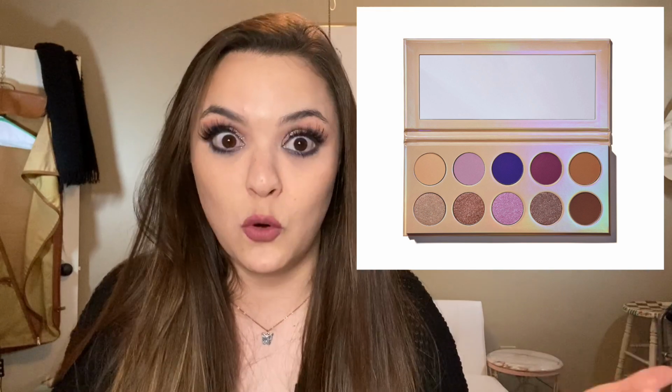And I do like this palette. I do like the color story. I would be interested in buying it if it weren't $45. If it was like a Colourpop palette, sure. If you are attracted to the purple shadows in this palette, just get you one of the Juvia's Place eyeshadow palettes, which actually gives me a perfect transition into the new products from Juvia's Place.